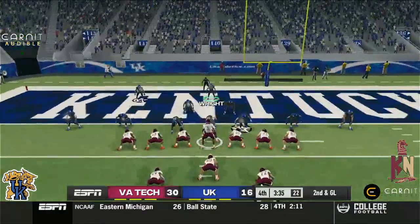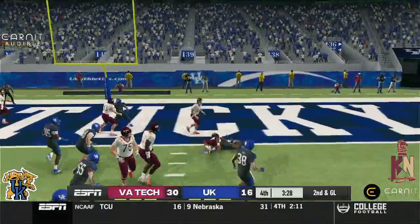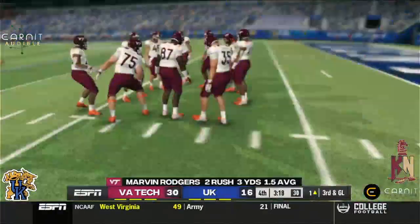Check three. He's tackled at the 1-yard line. That's a gain of 1 on the play. That makes it 3rd and goal.